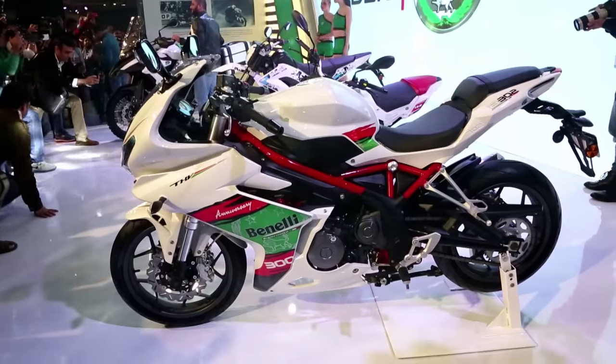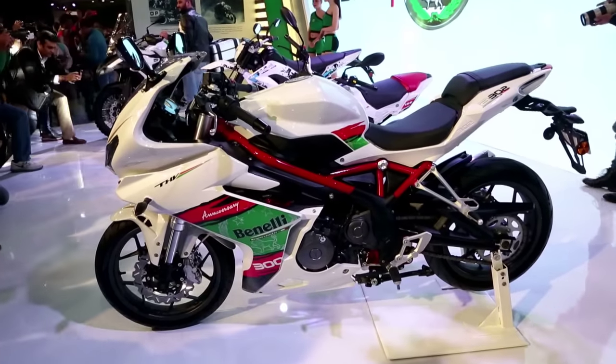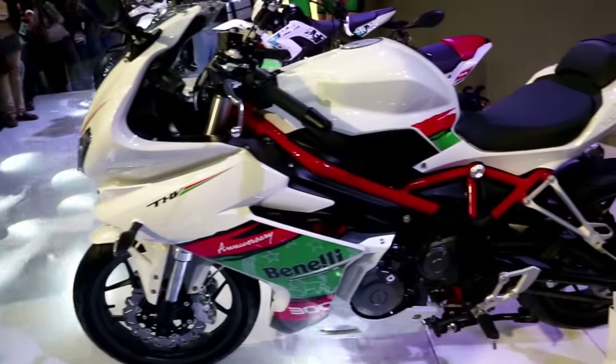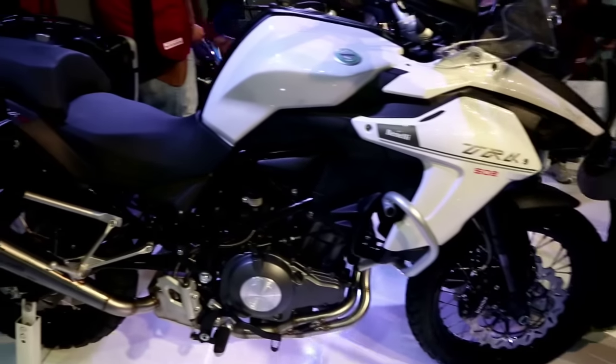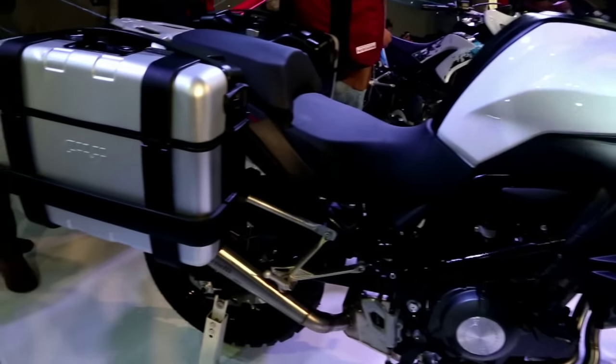Then there's Benelli, who came in with a few interesting bikes like the Tornado 302. Now the Tornado 302 is an entry-level sports bike that Benelli would be launching in the coming few months, powered by a 300cc parallel twin engine. And then they of course had the TRK or the Trek 502, which is a 500cc adventure motorcycle. And when launched in a few months, that bike will be the most affordable adventure motorcycle in the country.